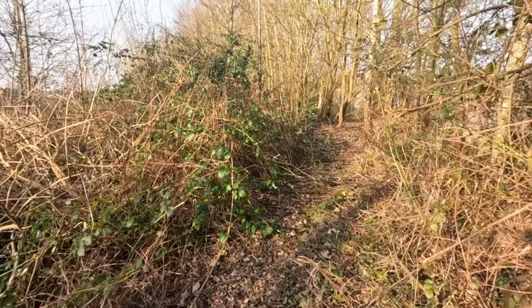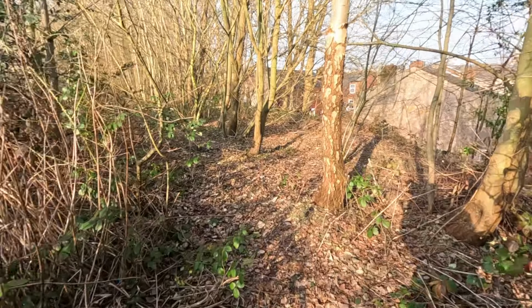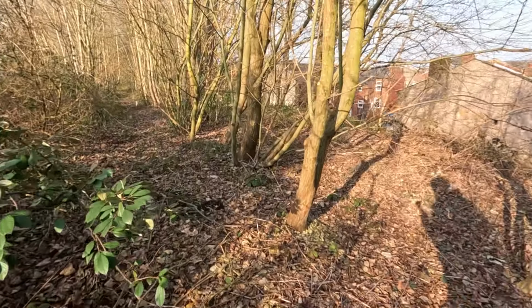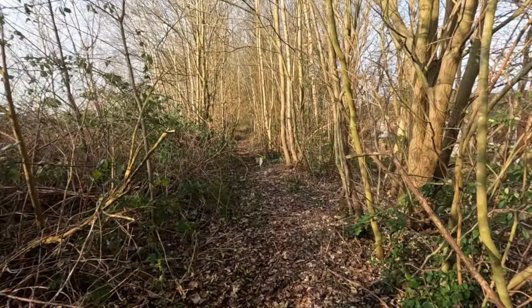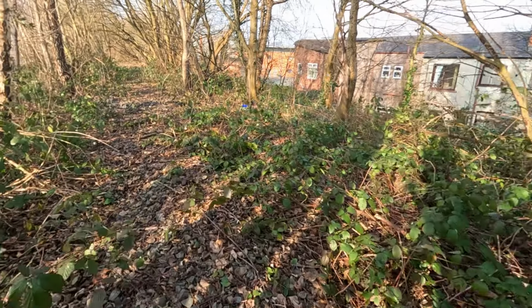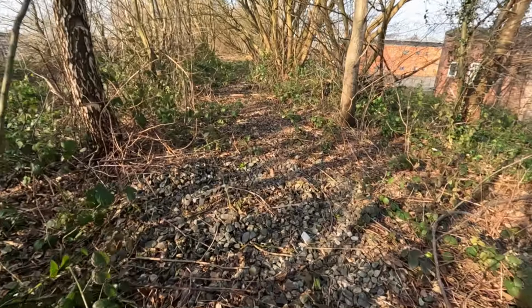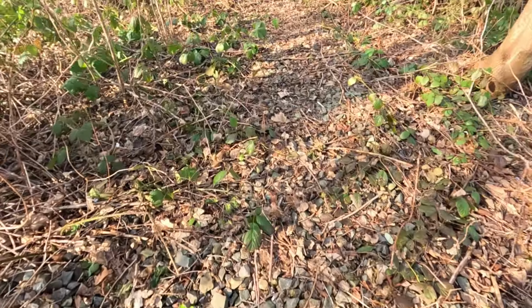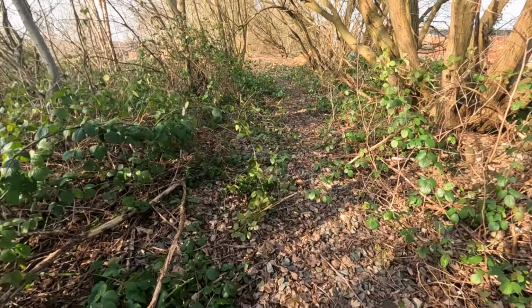It does show on Google Maps this to be a footpath up until just the other side of the Liverpool Road Bridge. Looks like quite a few do actually walk up here, so I'm going to keep going. Here we go, more ballast on the ground. It also looks like all trees have been cleared ahead. Lots of ballast on. Let's keep going. I'm going to go as far as I can.